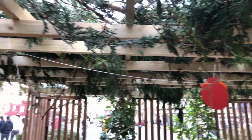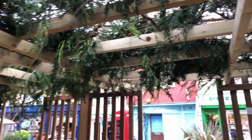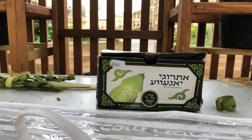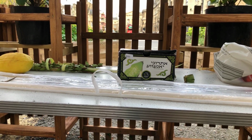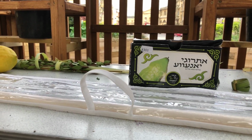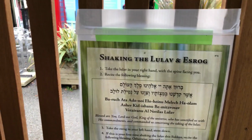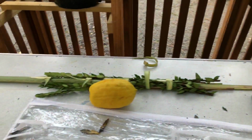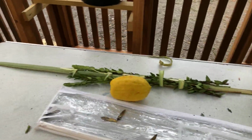That's the roof from inside. The branches are hanging through the roof, which may be part of the design. There's some Hebrew on that. I can't read Hebrew, so I don't know what it says. Now I know that an esrog, I think an esrog is a kind of lemon-like fruit. So that is probably that. And I would guess that the lulav is the other thing. It's the green thing.